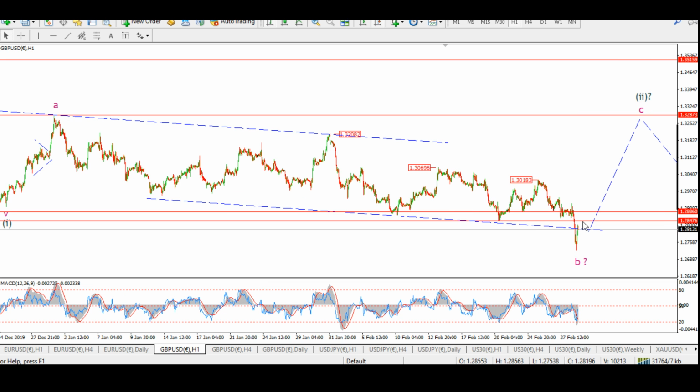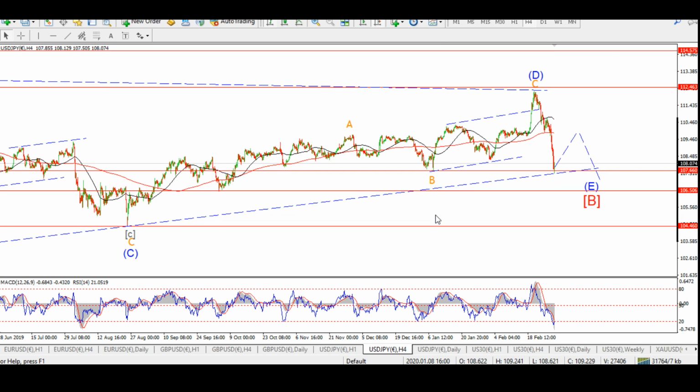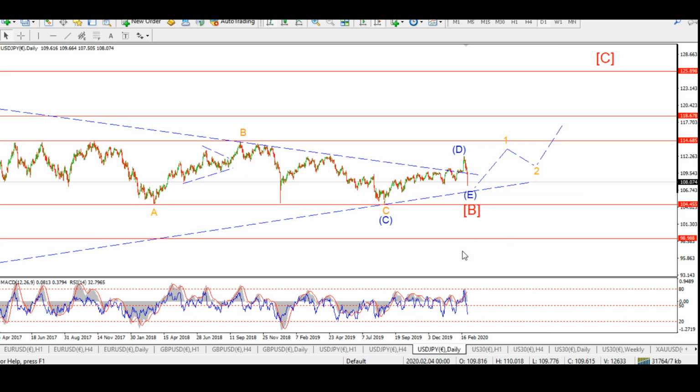This action here is not impulsive at all. It's corrective to the downside. I think we need to retrace that one more time, break above the wave A high before we start declining into a third wave.